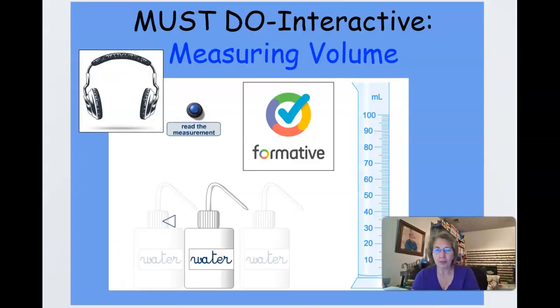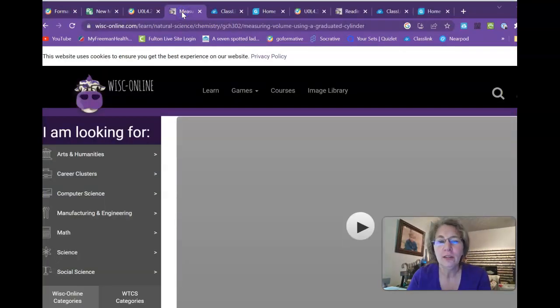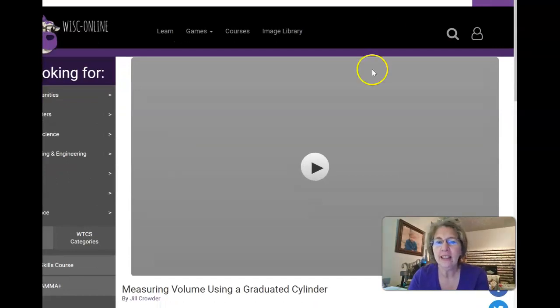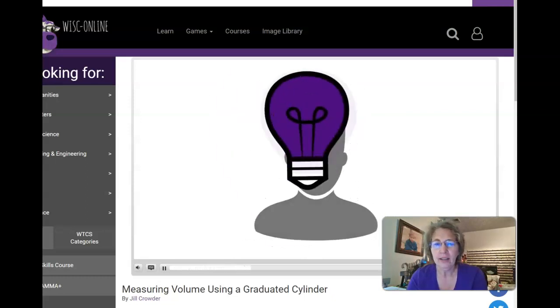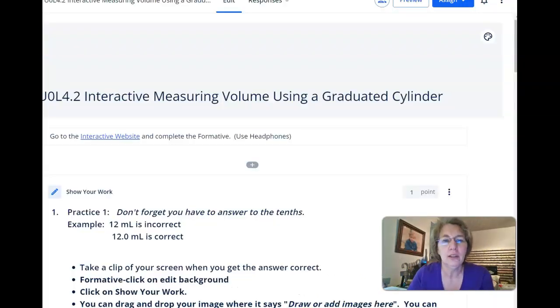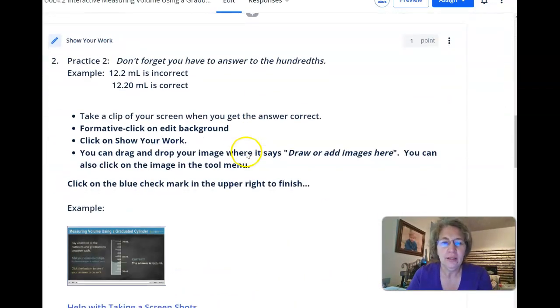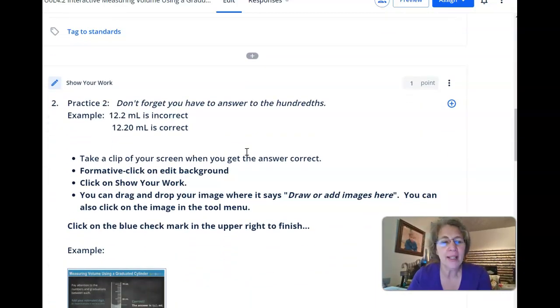Your must-do for measuring volume is an interactive, and it has noise, so you're going to want to put on your headphones. And just like the previous interactive, you're going to submit your work. So let's see if I have it pulled up and we can look at it real quick. So it's going to look like this. You hit play. And then as you go through, it's going to ask you measurements, and you're going to put in your screenshots of the practice volumes on the interactive.